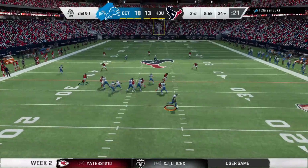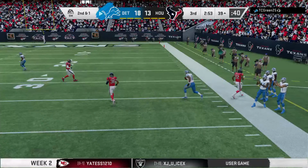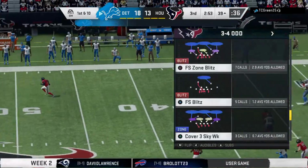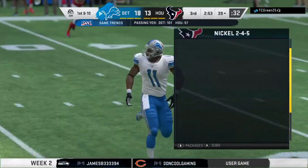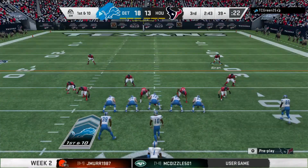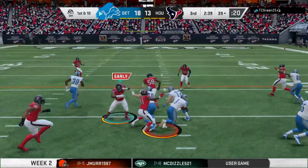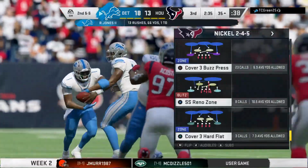Looking to throw. Bernard. They'll roll him out right. He's got his man on the crossing route. And he's going to be out of bounds, but not before he takes it inside the 40. 27 yards there, a first down. So a first and 10 now in Houston territory at the 39-yard line. They'll run it with Jones. And he'll get 4 here down to the 35-yard line.